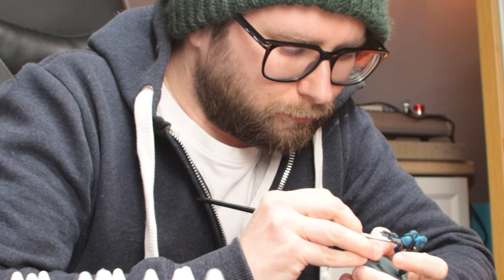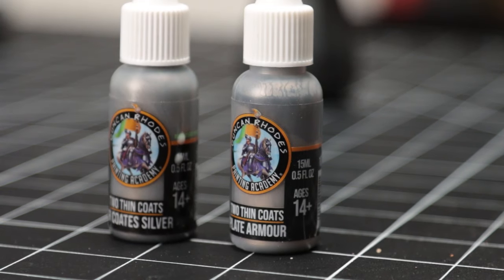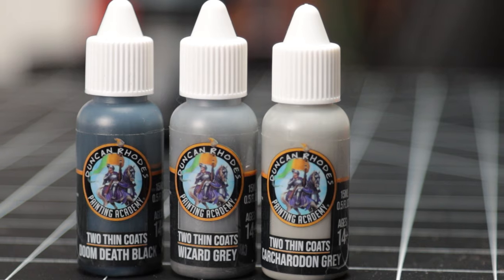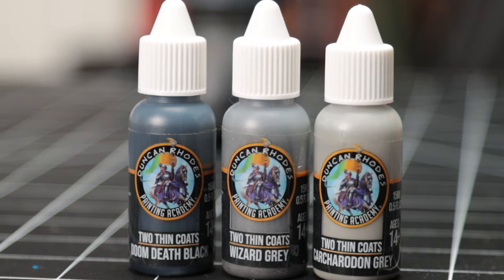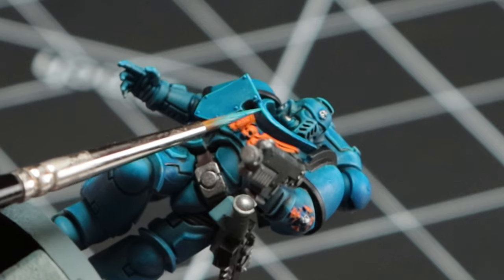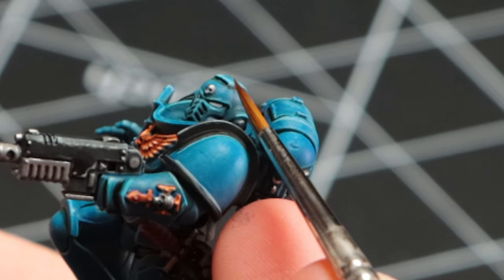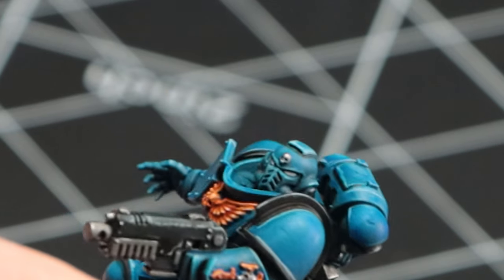I painted in the rest of the details using metallics from Two Thin Coats and opting for Doom Death Black around the rims of the shoulder pads before highlighting these up with Wizard's Grey and finally Carcharodon Grey on the very edges. Last but not least, I highlighted up the armor with a little Temple Guard Blue, and finally mixed in a little white for the very, very final highlight.